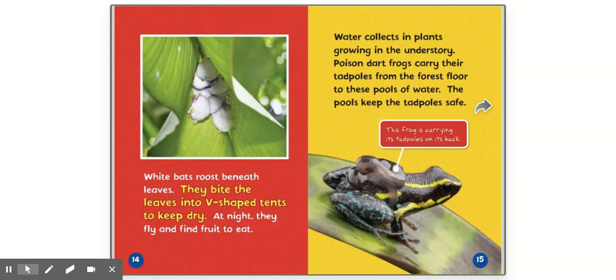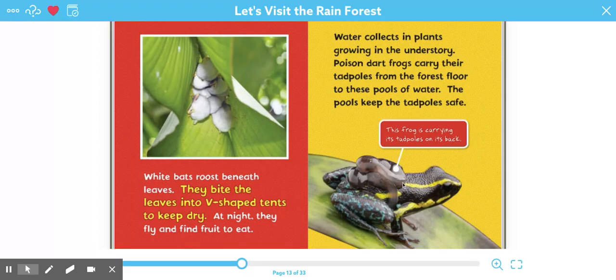Water collects in plants growing in the understory. Poison dart frogs carry their tadpoles from the forest floor to these pools of water. The pools keep the tadpoles safe. The frog in this picture is carrying its tadpoles on its back. Wow.